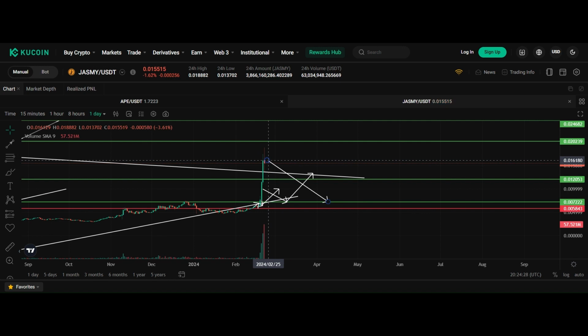I'll be looking to jump into intraday trading, but if we do come back down here, I'm looking to get even more bags of Jasmy. I would not tell you exactly what to do, but if I'm doing that, then I suppose I'm saying that perhaps you should do that as well. That is not financial advice. That is just exactly what I am doing, and you guys can actually mimic me in doing so as well.